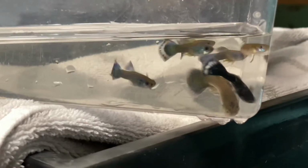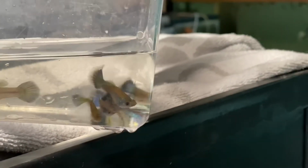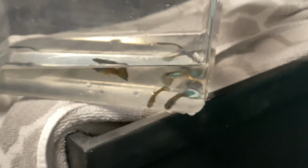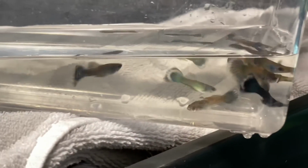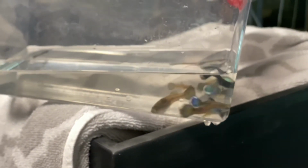I'm not seeing it in my select line, my A grade, so I'm happy about that. But I do want to clean this tank up until that line gets going. And then once that gets established, I'll probably let this line go and just trade them in. Need some more prime, but they're funny. I don't know why it's doing it, but that's what I'm doing today. Just doing a little cleaning up.